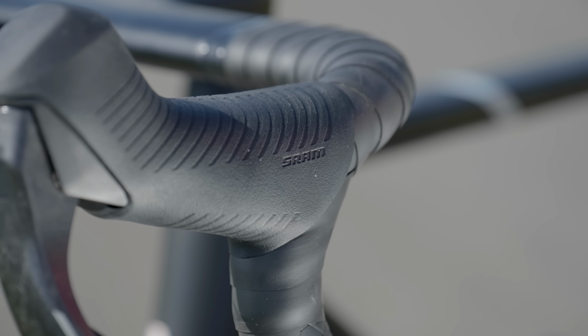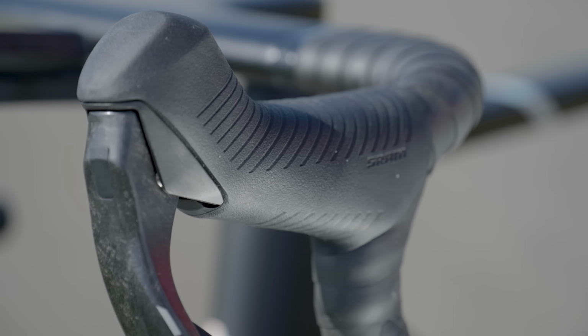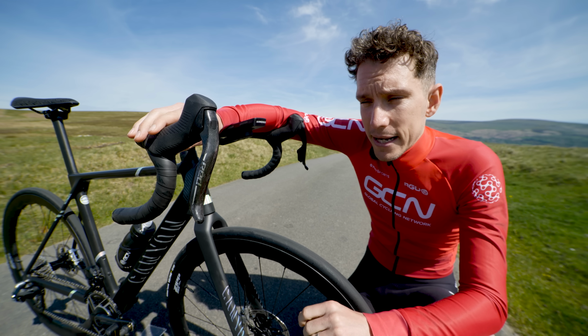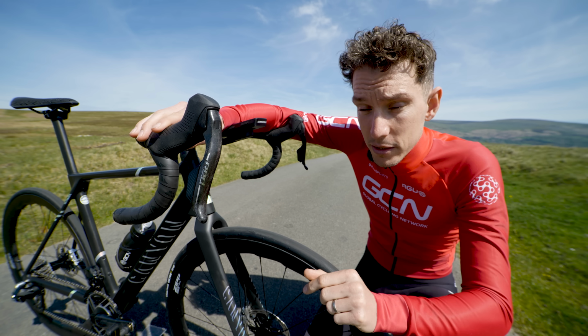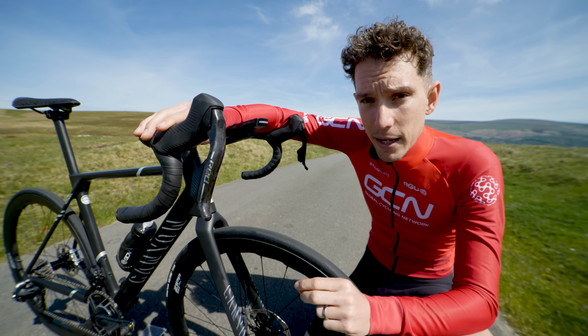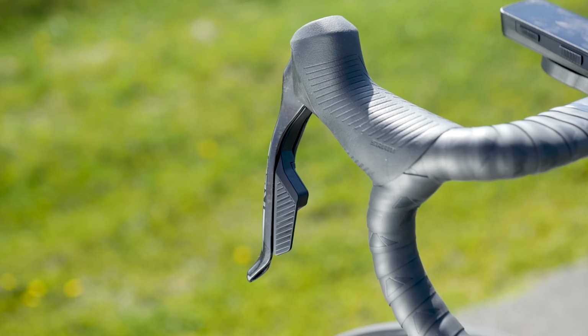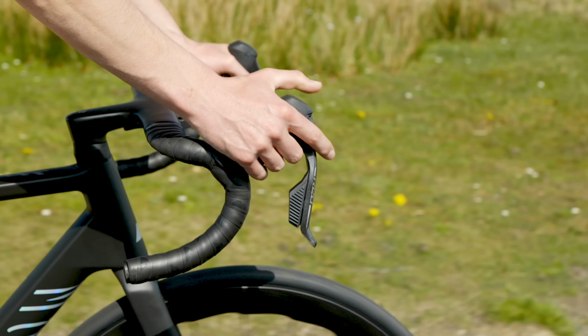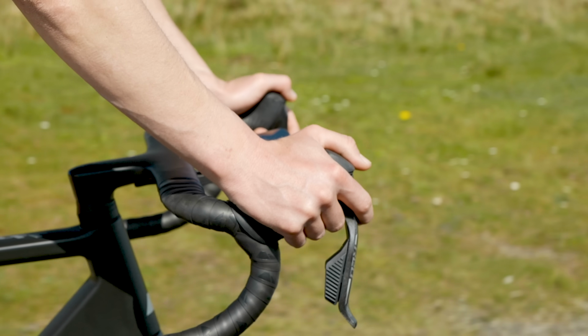So the lever body is a slightly smaller diameter. It's also made longer, so you've got a bit more space for your hands. But crucially, this bit, the pommel, which is a technical term I've learned to replace the word lump or knob, is now designed specifically as an additional hand position, as opposed to, as in previous generations, somewhere simply to keep the hydraulics for the brakes.